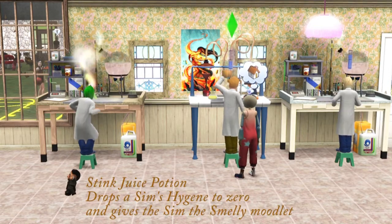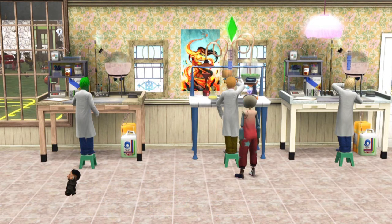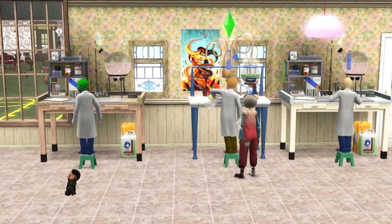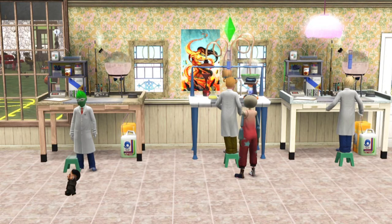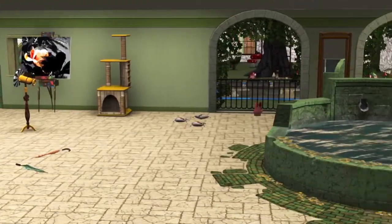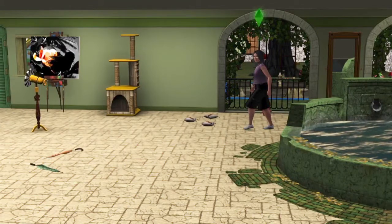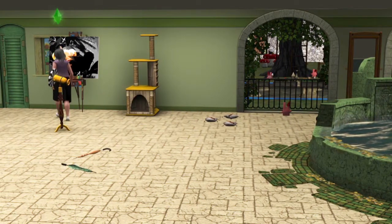Charlie just discovered how to make stink juice potion. It drops the Sims' hygiene level to 0 and gives them the smelly moodlet. And of course, other Sims don't like being around smelly Sims, so they need to go and have a shower. Get rid of that smelly moodlet. This room doesn't have much of a purpose yet. There's toddler Penny reading her toddler skill books, and Muriel's come across and sold that painting.